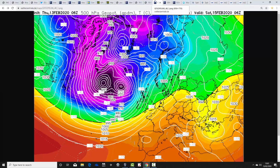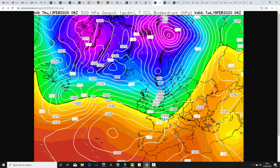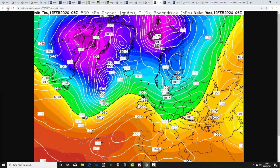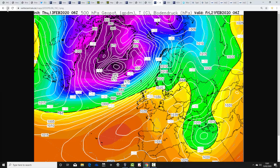That's how the GFS looking for Saturday. Storm Dennis is bearing down on us, wet and windy over the weekend. We've already talked about what's going on there. Into next week, going to a colder northwesterly, bringing wintry showers back to northwestern parts of the country. Then in the middle and second half of next week, high pressure starts to build towards our south, starts to bring up some milder air from the southwest.